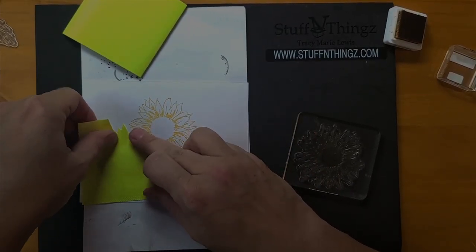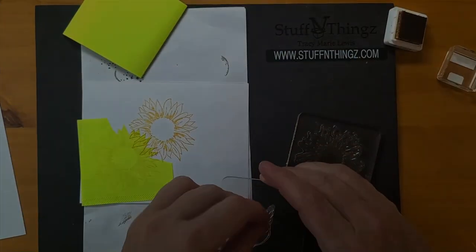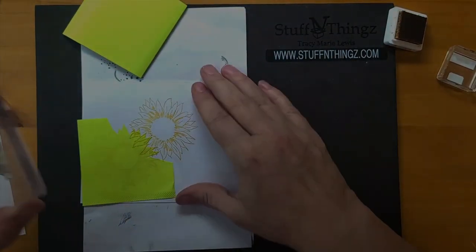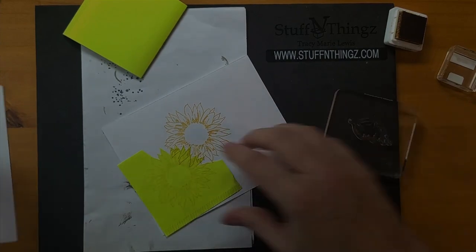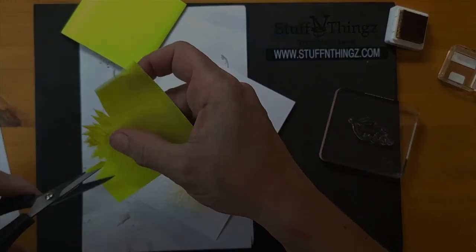Line these up. I'm going to go ahead and do this in the soft suede because I don't have my green out. So this way, because I've done my trimming, I can nest. Actually, I want to do a little bit further. So I'm going to do this one more.